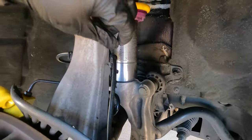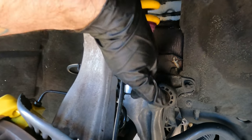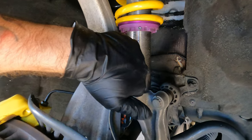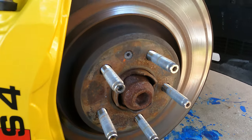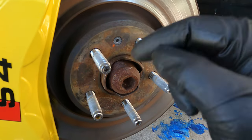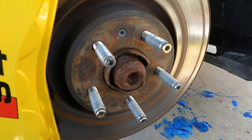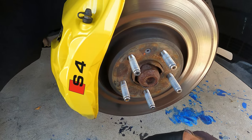Don't forget, we are going to remove these wires from the bracket that they're being held in by, remove the bracket itself back here, down there, if I can get the angle right. The 21s on the back side, pop that out. Well, first, penetrating oil in here, then smack the rotor very hard with your biggest hammer or your purse, whatever you got, and that's it. Put it back together.